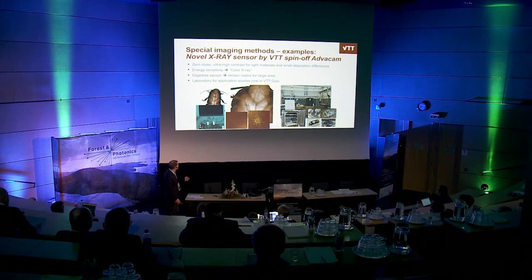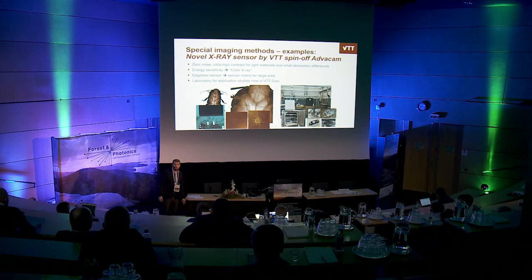I think the image of the cockroach is pretty nasty, but it demonstrates in a nice way how accurate you can get with this. Now we also invested in a laboratory in VTT Oulu, so that we have all the equipment and the sensors to do application studies and feasibility studies, and we got the permission from Tukes quite recently.